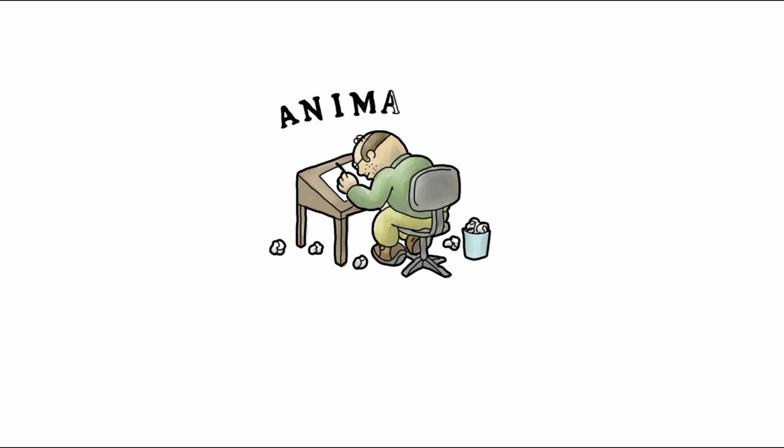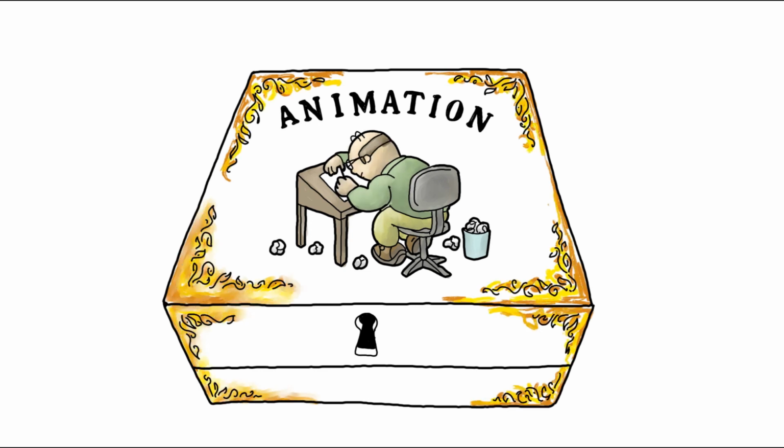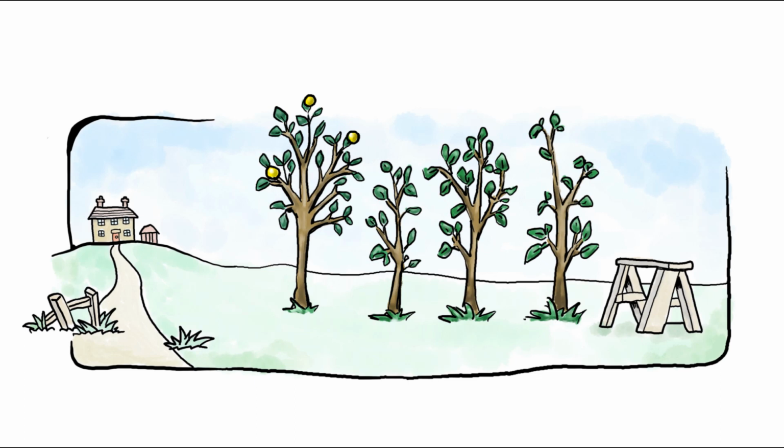Cartoon animation, or the art of making moving drawings, is universally acknowledged as the greatest art form ever devised, but the creative process itself is a closely guarded trade secret.